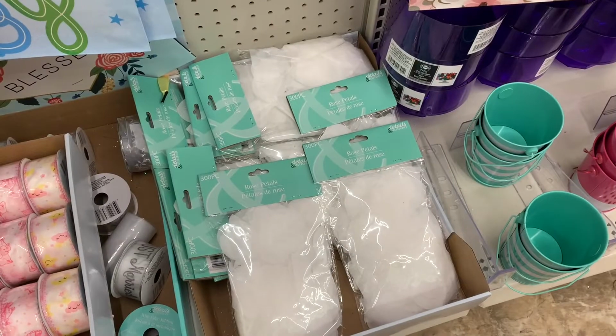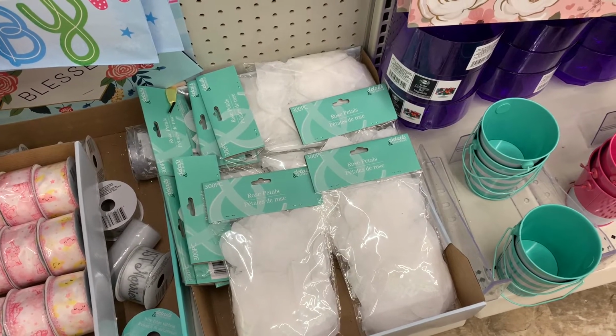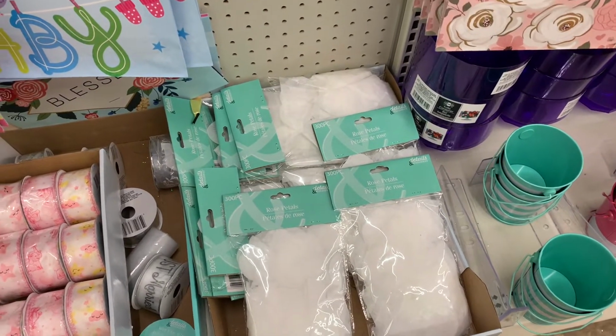I'm loving it. And there's the rose petals. Again, just $1.25 a bag. We ordered our rose petals online and they were so expensive.